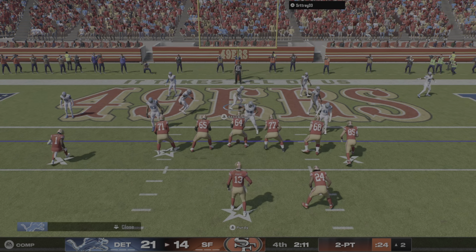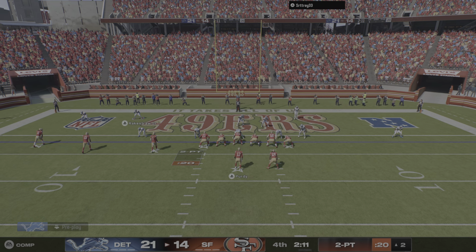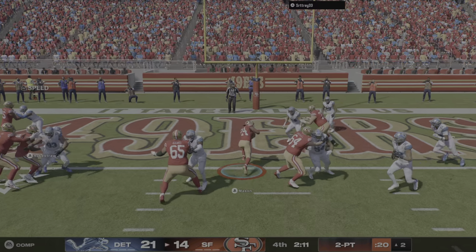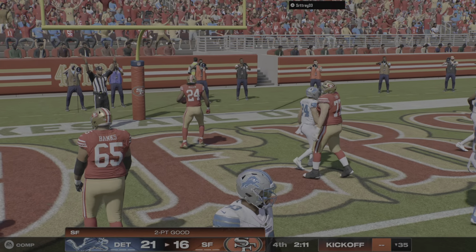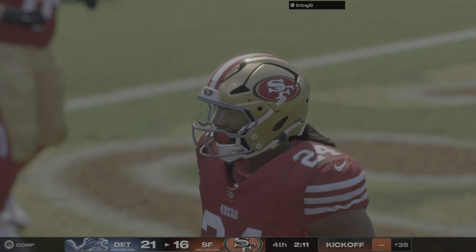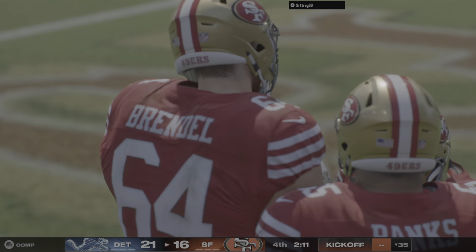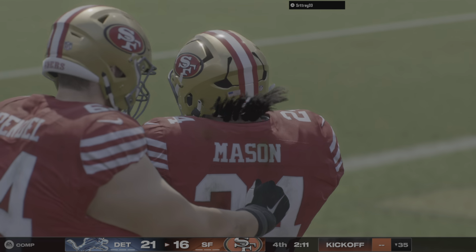So now, massive moment coming up for the 49ers as they go for two. Line up for the two-point conversion. And he reaches the end zone. That conversion cuts the lead down to 5. Worked so well the first time. Hey, why not go right back to it? See if you can be successful again. They do, and they are.